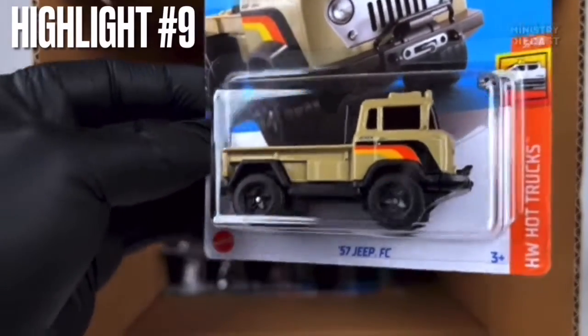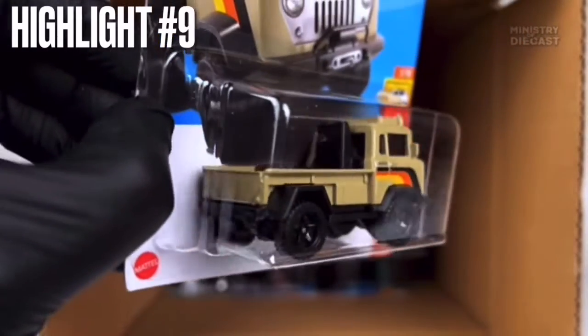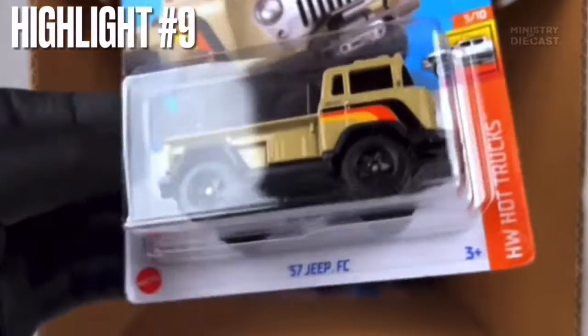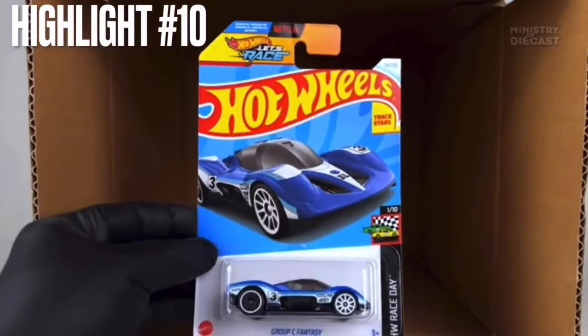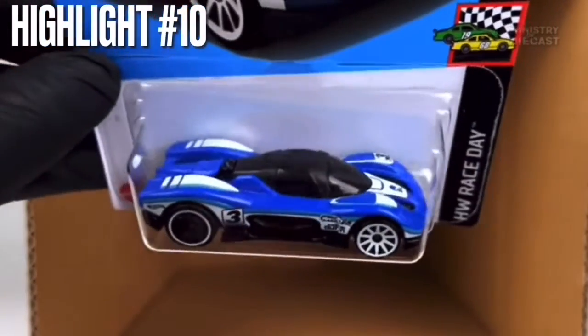Next up, we also have the 57 Jeep FC, brand new recolour for this case. Was a brand new casting in 2023. It's done in this kind of interesting creamish colour. It's rolling on the 5-spoke off-road black painted wheels. Looks great. It does receive side tampo and front tampo. I'll probably pick that thing up.